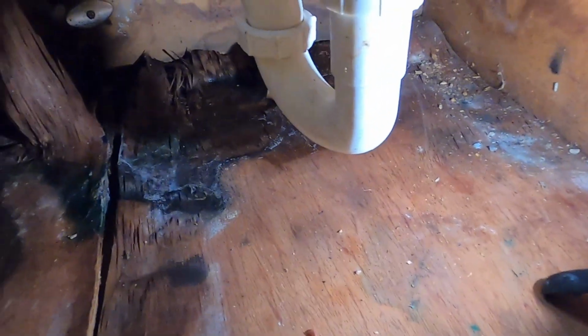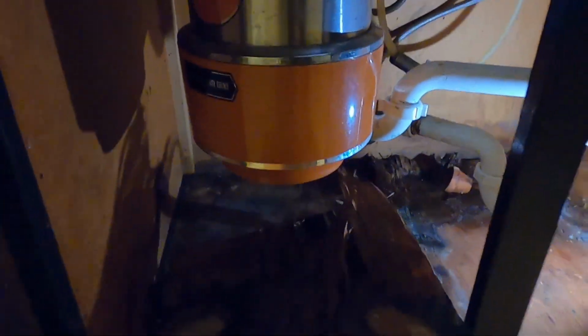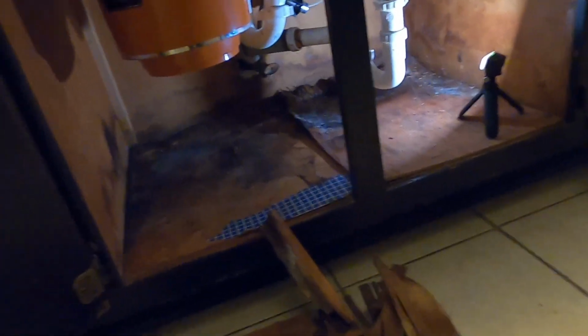Want to see something really gross? So there was water leaking under the kitchen sink, apparently from two places. The faucet in the back was leaking and the garbage disposal was leaking.